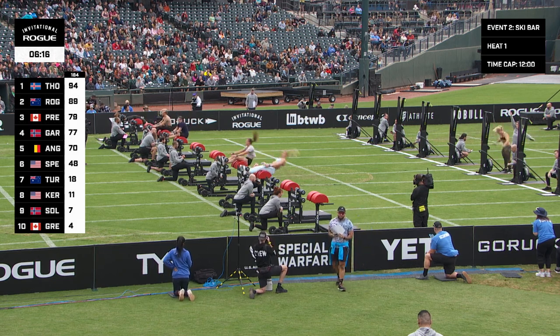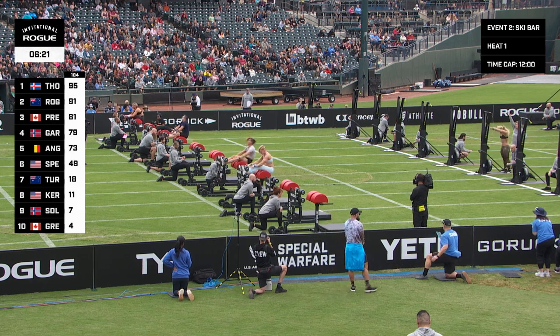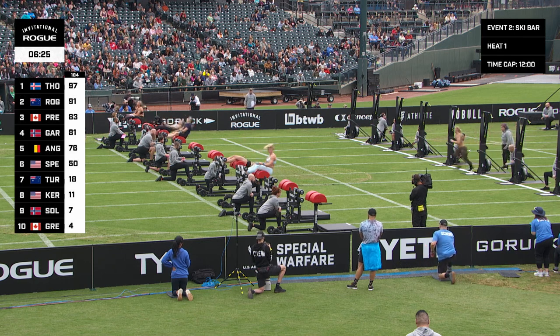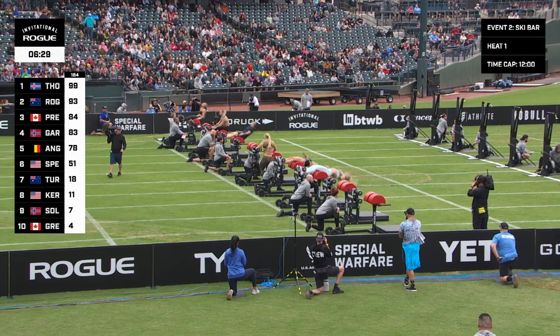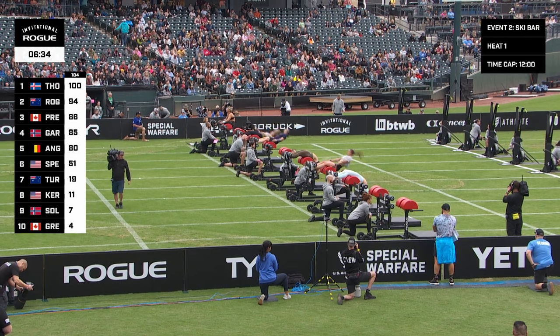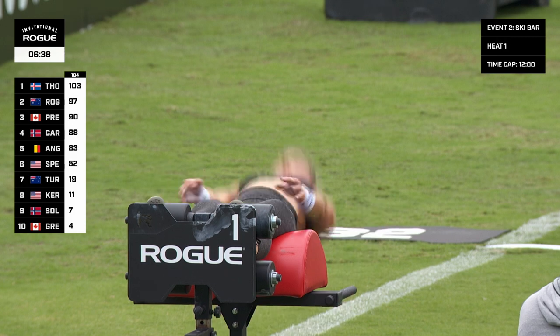Five women onto the GHDs here. Bailey Rogers, Manon Angeles, Carolyn Prevo, Matilda Garnes, and Annie Thorisdottir. Now here comes Danny Spiegel to join them. Approaching the 7-minute mark, 12-minute time cap here. First of two heats for the women.